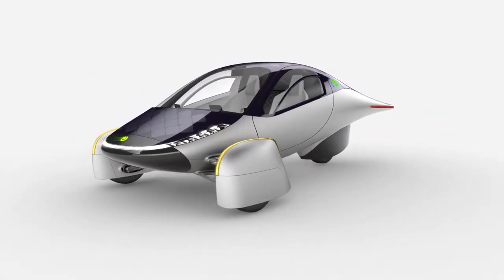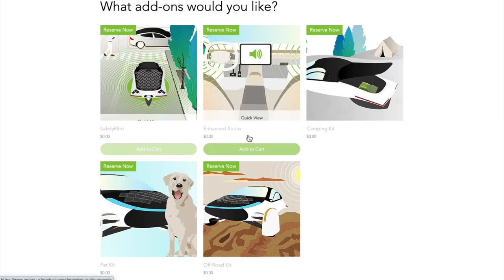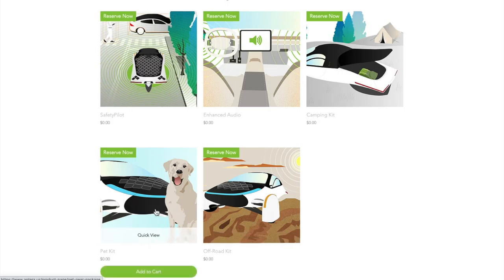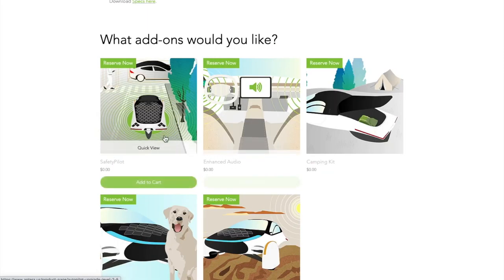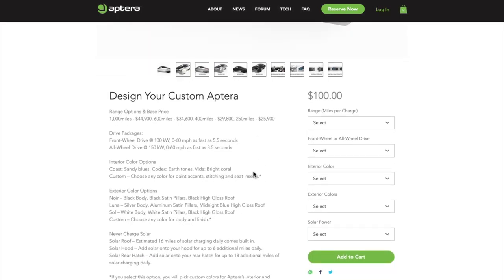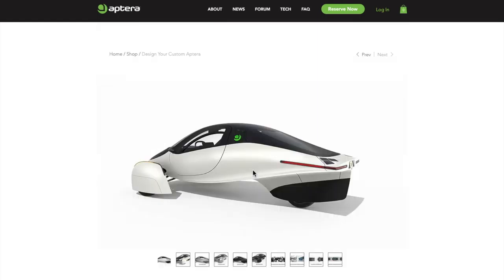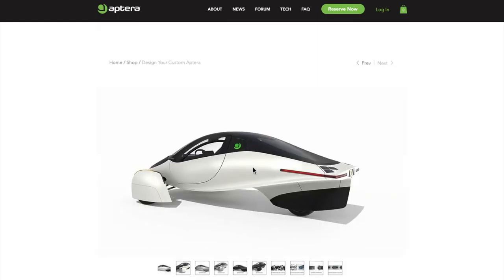There are also a couple of other add-ons like safety pilot, enhanced audio, a camping kit, off-road kit, and pet kit. These are all nice to have, but I don't see anything that's a must. What does seem to be missing, though, that might be a hindrance in the future is any mention of self-driving capabilities. I think what this car does, at least what it's touted on paper, it does very, very well.